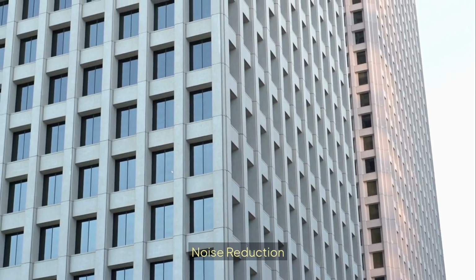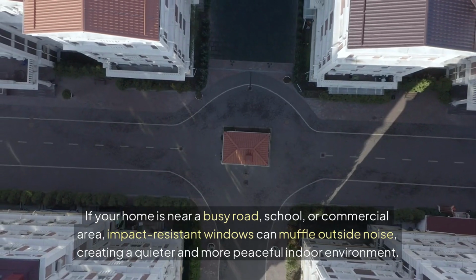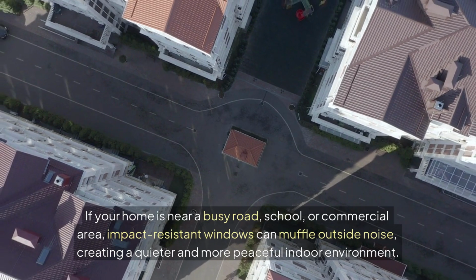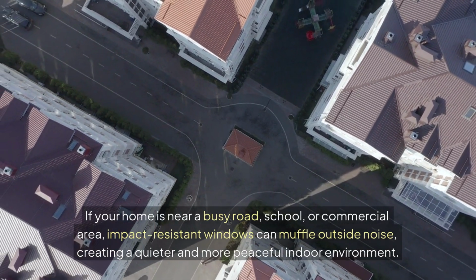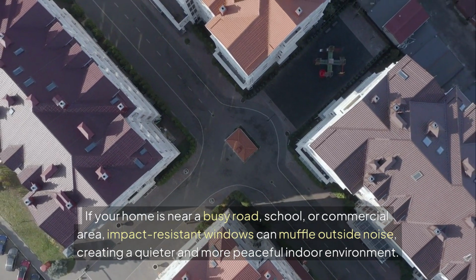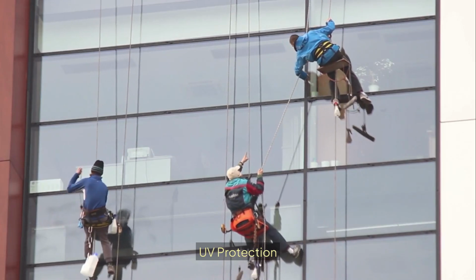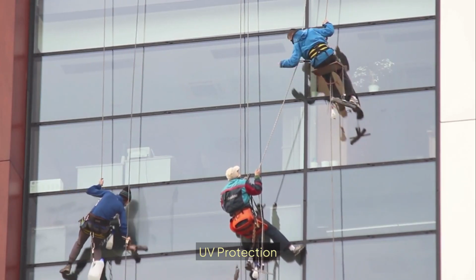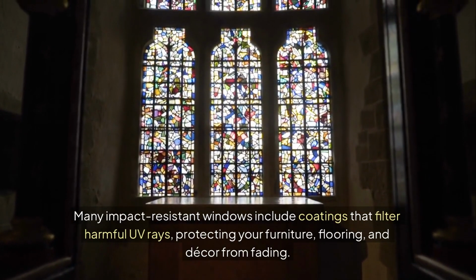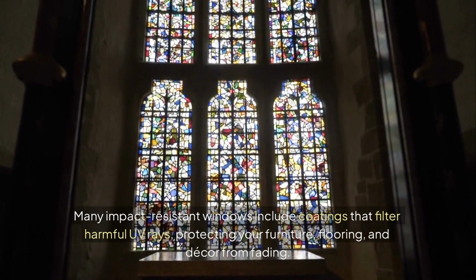Noise reduction. If your home is near a busy road, school, or commercial area, impact-resistant windows can muffle outside noise, creating a quieter and more peaceful indoor environment. UV protection. Many impact-resistant windows include coatings that filter harmful UV rays, protecting your furniture, flooring, and decor from fading.